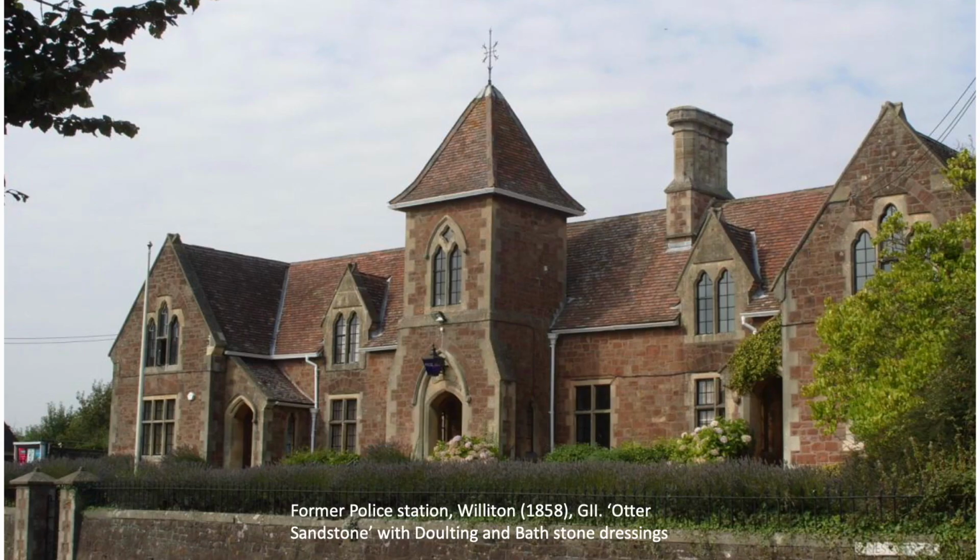So here's a few examples of their use. This is the old Victorian police station in Wellington. It's currently undergoing restoration and redevelopment into a whole series of apartments and flats. But it uses local Otter Sandstone from Wellington Quarry, which no longer exists. And there are also dressings of Bath stone and another local stone in Somerset, Bolting stone, a type of Inferior Oolite limestone.